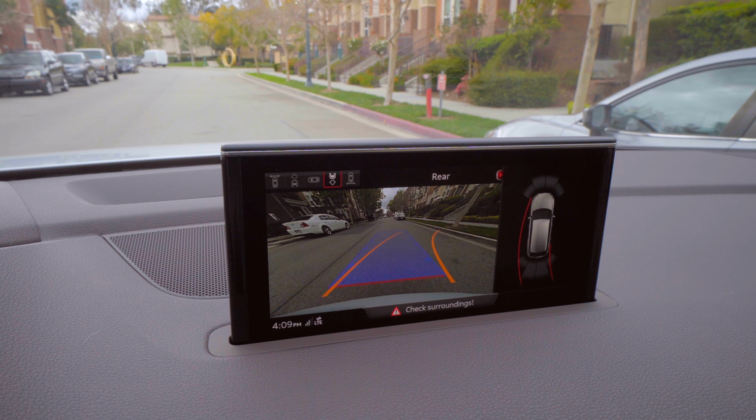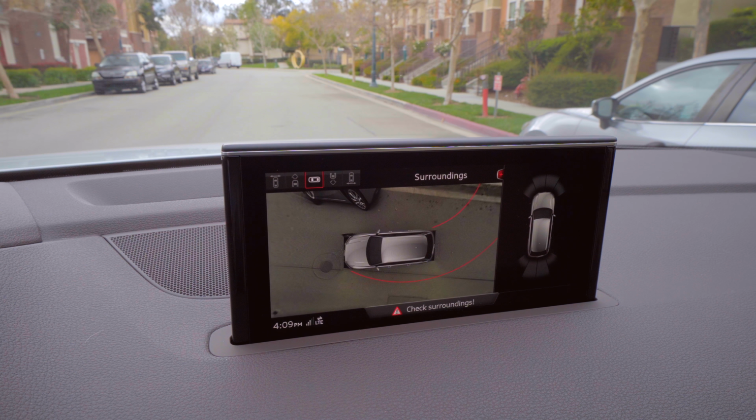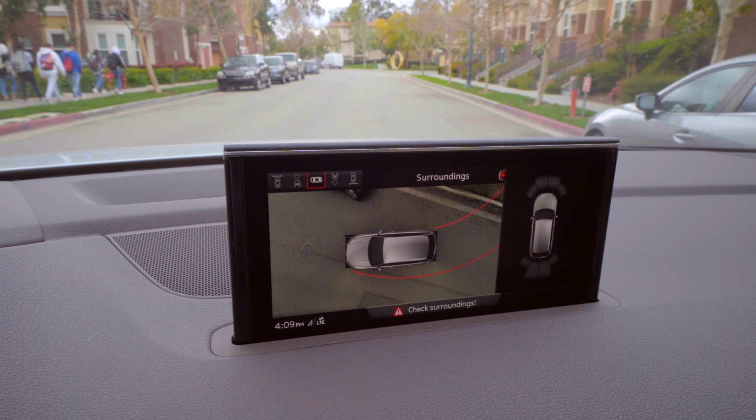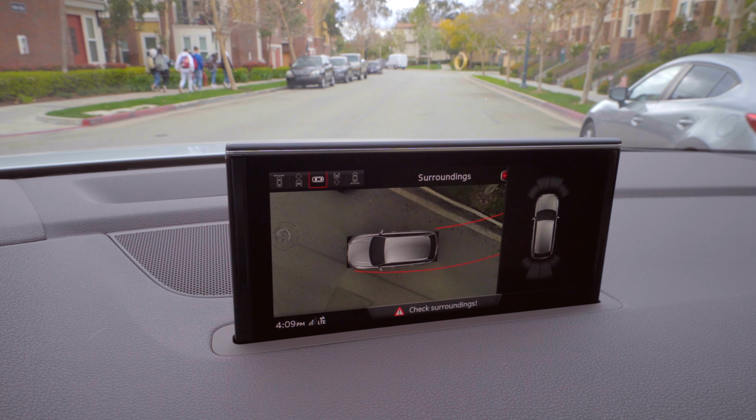Something that's really cool is the top view camera. The Q7 has cameras all the way around the car. So on top of being able to see, say, when you're pulling into a tight spot, it will switch to the right front camera or the main front camera or the left front camera, whatever you're closest to. But you can also do a top-down view. So say you want to see if you're exactly right up into the spot, you can see that.